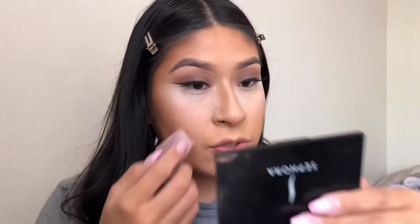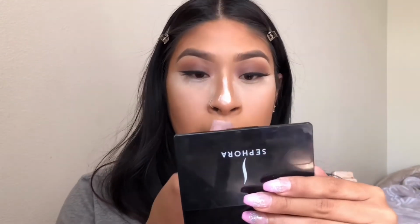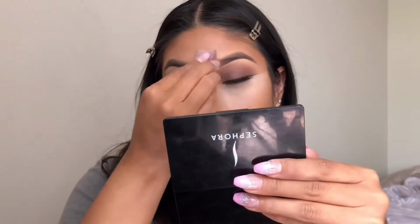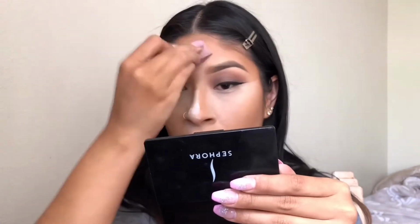I know it looks extremely white right now, but don't worry about it, girl. Put it on my nose where my concealer was. Down here. If you do this step, you do not need to leave this on very long. Me, on the other hand, I leave it on for a little bit longer just because I don't want to have to worry about touching up my makeup at all.